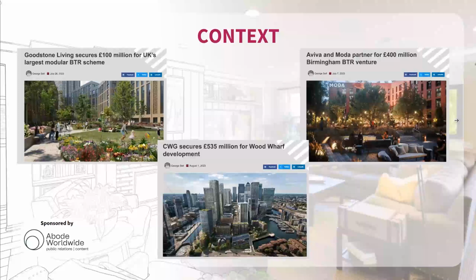But if we go to the next slide, there are still some good things happening. So the big institutional investments are still coming into the sector, such as the Aviva and the Moda 400 million deal there. Development finance is tough, but it is out there. So Canary Wharf Group secured 535 million for Wood Wharf, and Goodstone Living 100 million for a modular scheme in Birmingham.